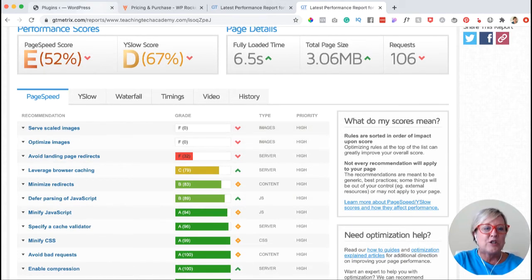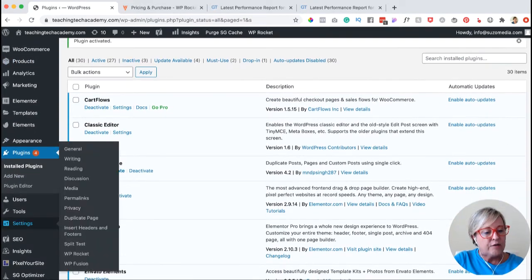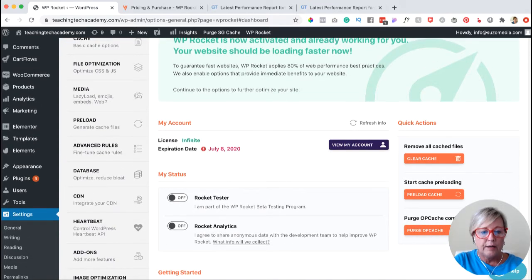All right, so let's go back to our WordPress dashboard. To get to WP Rocket, just go to your Settings and then you'll see it installed right here, WP Rocket. So I'm clicking on that. And now we're in the WP Rocket dashboard.